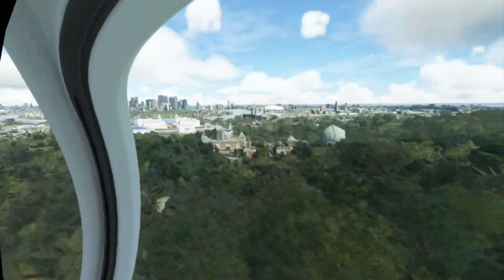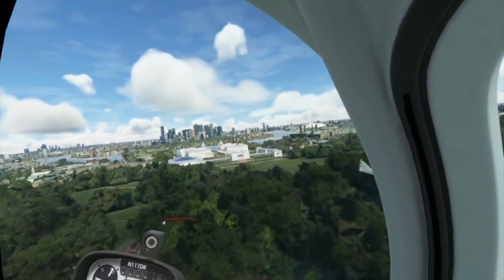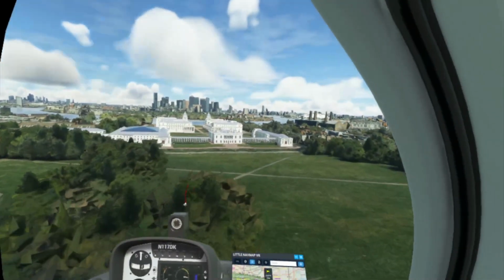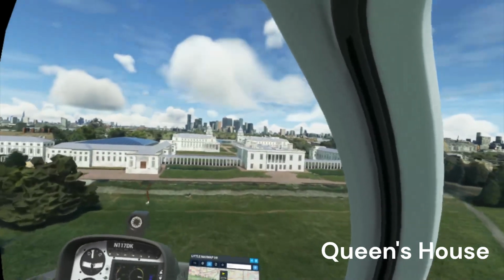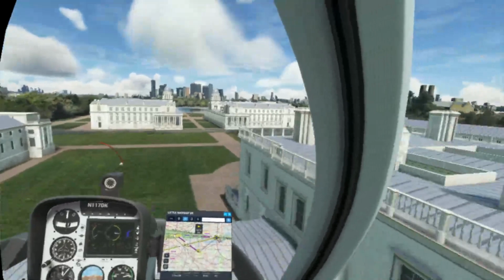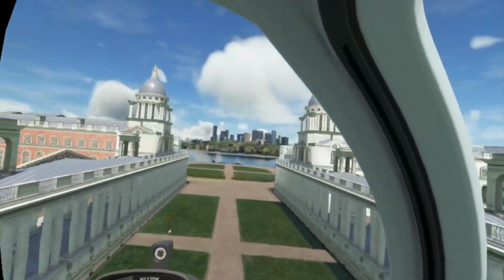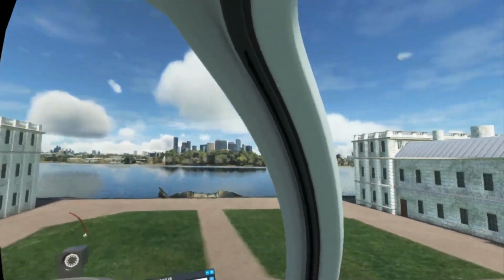This facility to the northwest of it is, I don't know how to say this except just to say like royal property. This is the Queen's house, the mansion, libraries, King William Court, Queen Anne Court, and then Thames.